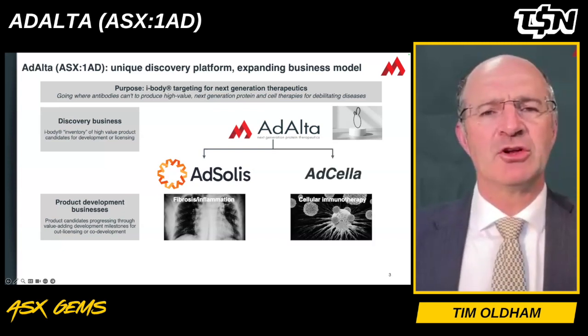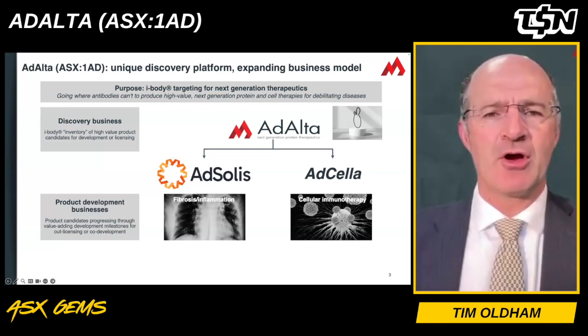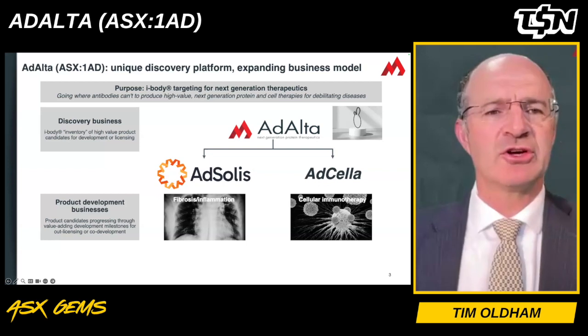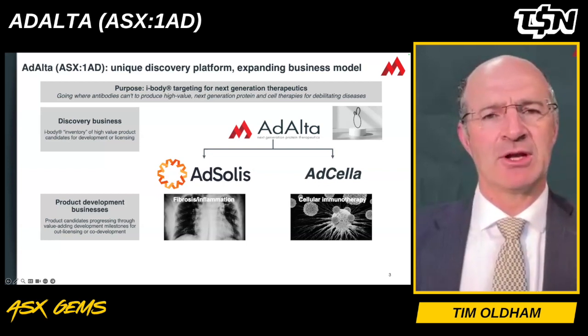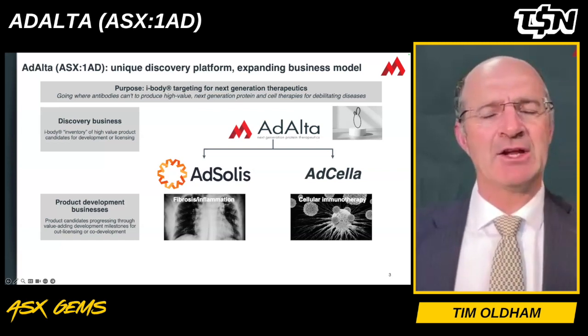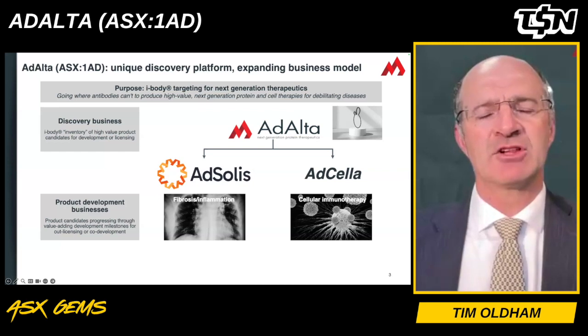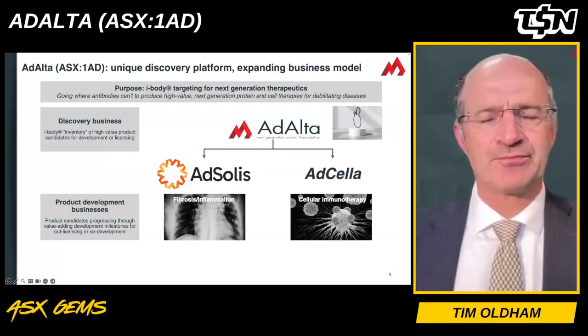The second business unit we've created is AdCella, focusing on cellular immunotherapies. These are using human cells as living drugs to address and fight cancer and other debilitating diseases. Through both of these business units, we're aiming to add an increased portfolio and pipeline of clinical stage assets that will drive more near-term value creation for AdAlta shareholders.